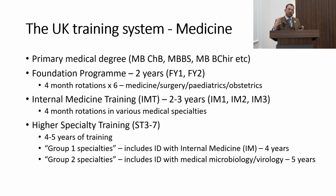Following this, if the doctor wants to undertake a physician training pathway rather than become a surgeon, they will undertake internal medicine training for normally 2 to 3 years, depending on the eventual specialty they undertake in the longer run. Again, this forms a rotational basis through a number of relevant medical specialties, so nephrology, gastroenterology, cardiology, etc. And then the doctor in training will enter higher specialty training from ST3 and above, as we term it. There are essentially 4 to 5 years of training at this higher level, where you are training to become an independent specialist, a consultant in that specialty.